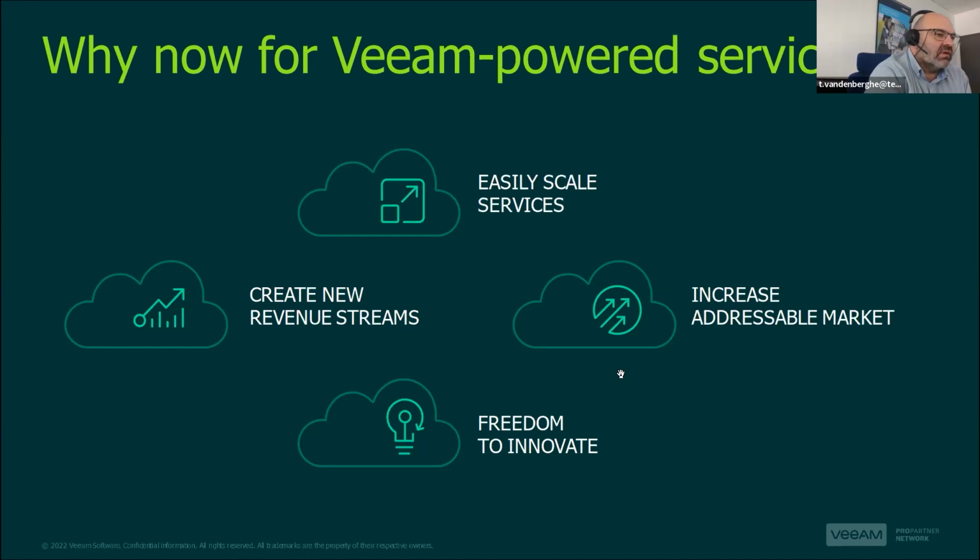So there is not just support for one public cloud, let's say Azure. No, they support AWS, Azure, Google Cloud, you name it. So you have a perfect choice and freedom in choice of where you want to build your solution or what you want to use as a solution for your customers.